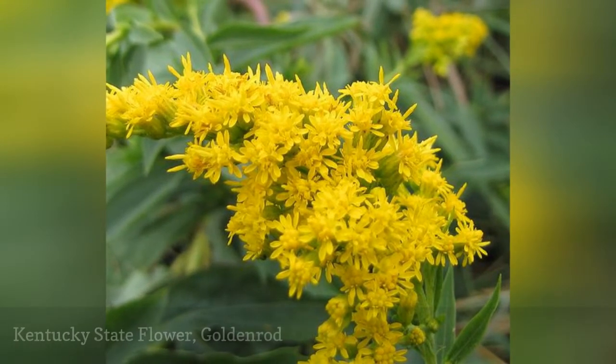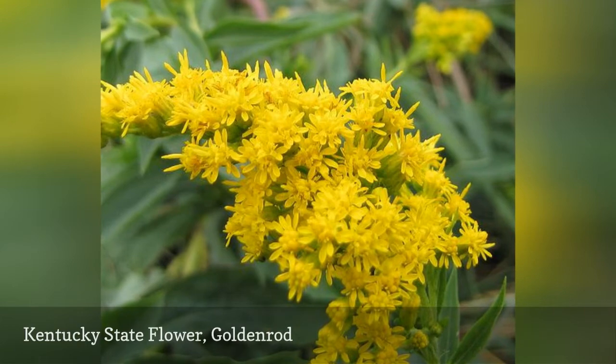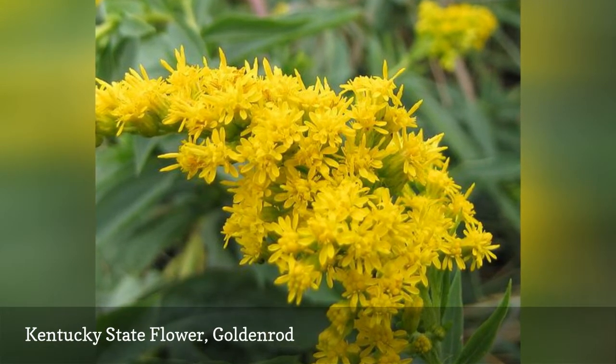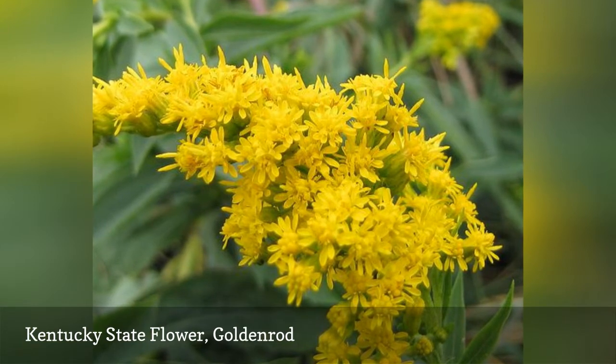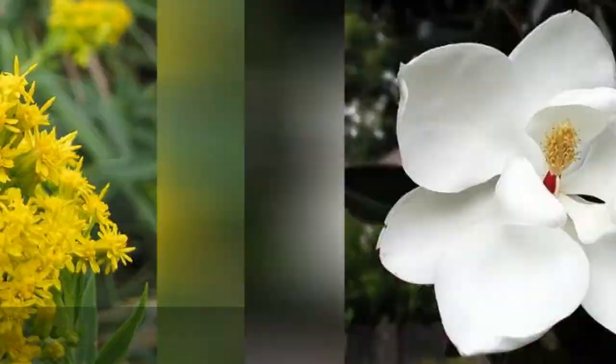As you might guess from the name, goldenrods are plants covered with golden yellow flowers. It spreads easily through rhizomes and can become invasive in some areas. It is also the state flower of Nebraska and the state wildflower of South Carolina.